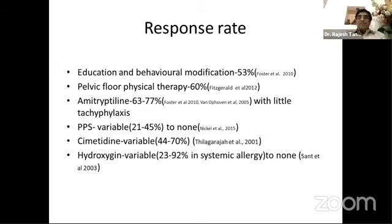So if we look at the literature, the response rates of different therapies and different drugs are quite variable. Maybe it is due to the heterogeneous group of population, or maybe there are different ways of evaluating as well. So amitriptyline does well. For PPS, the results are really variable, as Dr. Taneja has already highlighted. And hydroxyzine is mostly used in those with systemic allergy.